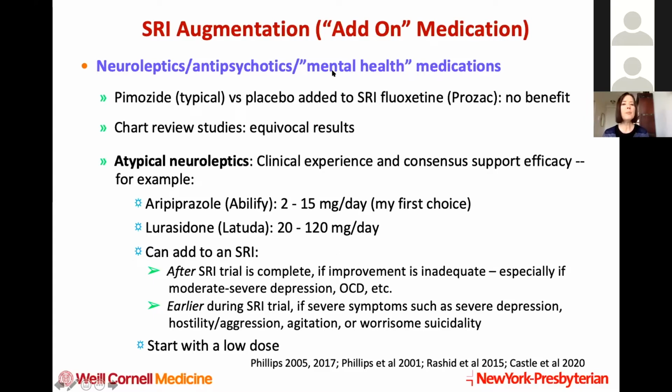They treat bipolar disorder, they treat depression, they treat OCD, they treat so many conditions, sometimes by themselves, sometimes when added on to something like an SRI. So I did a study long ago of one of these medications, which had been shown to work in OCD, Pimozide. This is a typical or an older neuroleptic. And what I did is I added either Pimozide or placebo to the SRI fluoxetine in patients who had not had a good enough response to the SRI fluoxetine. And the Pimozide didn't help.